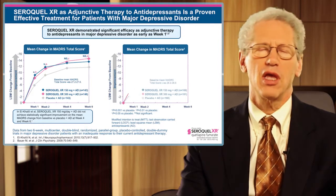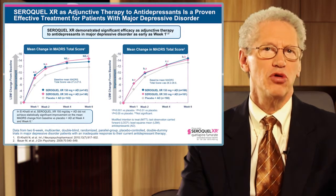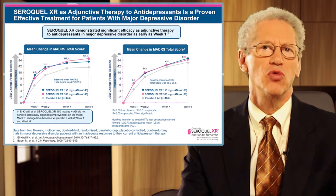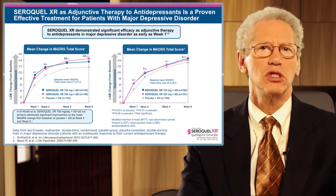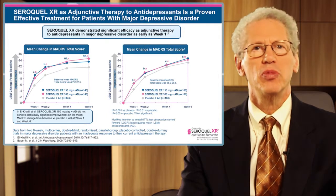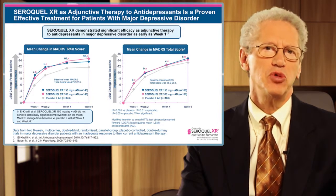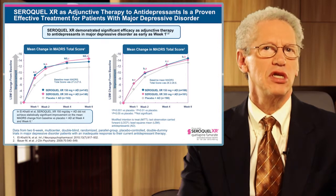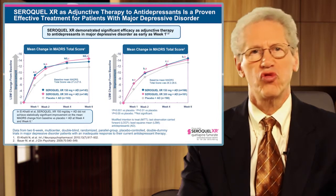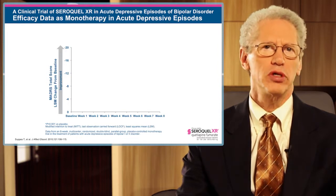at week 6. The Bauer study seen in the graph on the right showed that at 6 weeks, both Seroquel XR 150 milligrams per day plus antidepressant and 300 milligrams per day plus antidepressant reduced MADRS total scores by 15.26 points and 14.94 points respectively. The reduction in the placebo plus antidepressant group was 12.21 points. The difference between the two Seroquel XR doses and placebo were significant, with p-values less than 0.01 versus placebo for both treatment groups. Let's now review the data for Seroquel XR in patients with bipolar disorder.